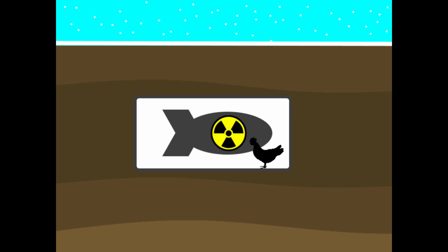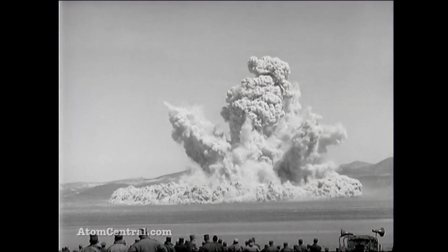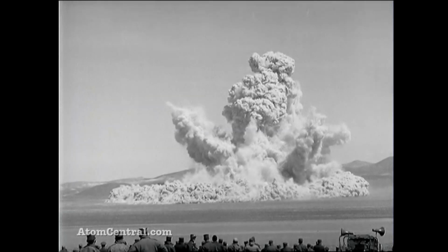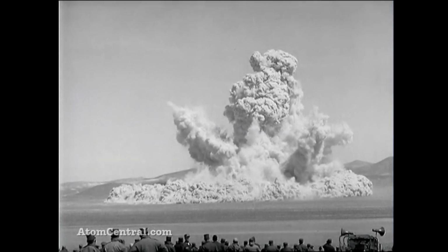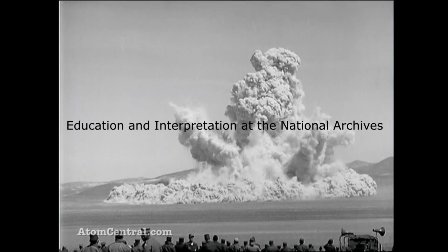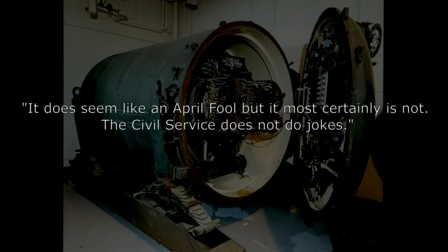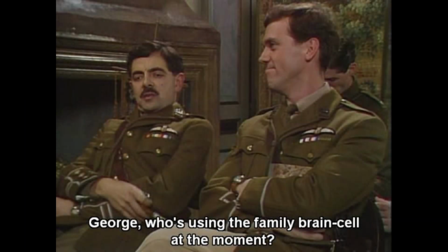The chicken would live in the mine for approximately a week, with its body heat keeping the mine at an appropriate temperature. When the project was declassified on April 1st, 2004, it was assumed to be an April Fool's joke. Tom O'Leary, head of education and interpretation at the National Archives, responded to the questions about the validity of the documents. "It does feel like an April Fool, but it most certainly is not. The civil service does not do jokes." I guess it's not like the British are known for their humor or anything.